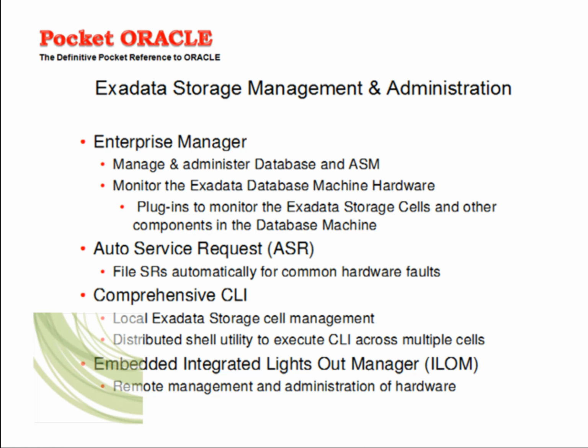Let's see about the storage management and administration. Exadata can be managed by Enterprise Manager. We can monitor the database machines, hardware, the plugins, the storage cells, and other components. Auto Service Request files assets automatically for common hardware faults. There is a comprehensive CLI for local Exadata storage cell management, a distributed shell utility to execute CLI across multiple cells, and the embedded Integrated Lights Out Manager, a remote management and administration feature of the hardware.